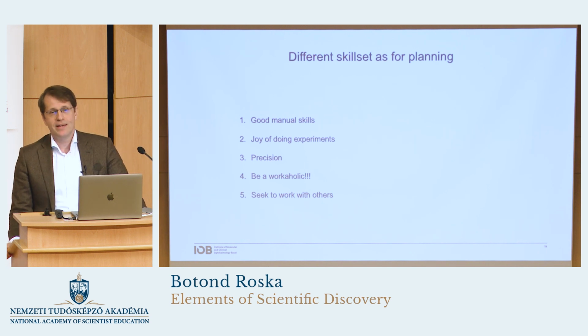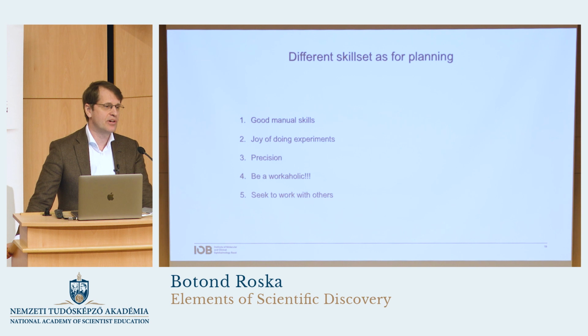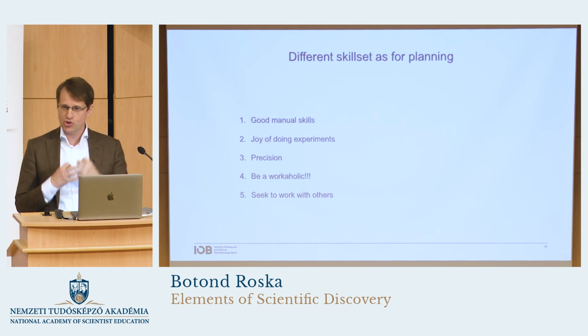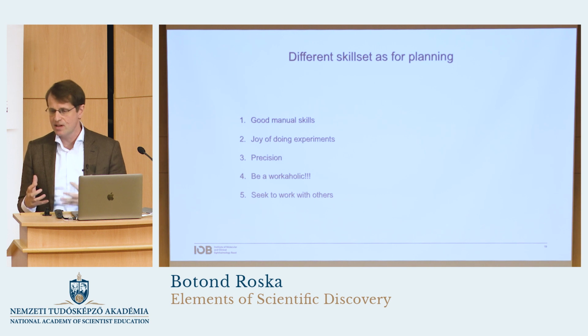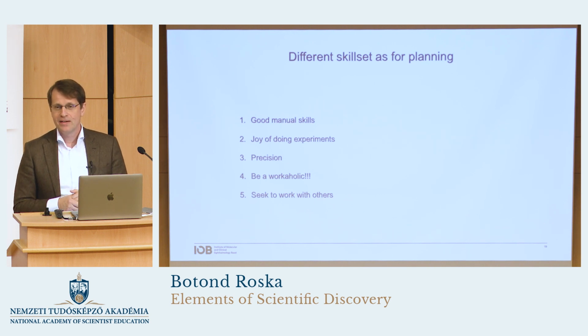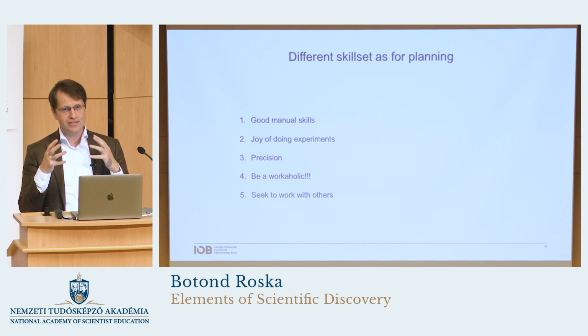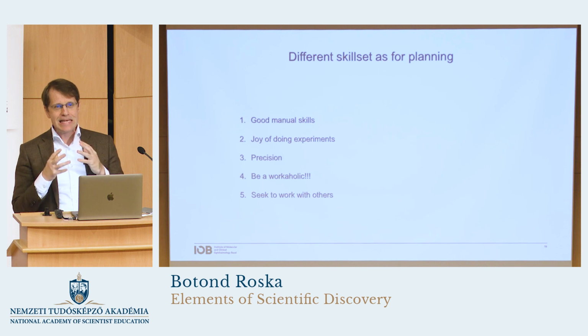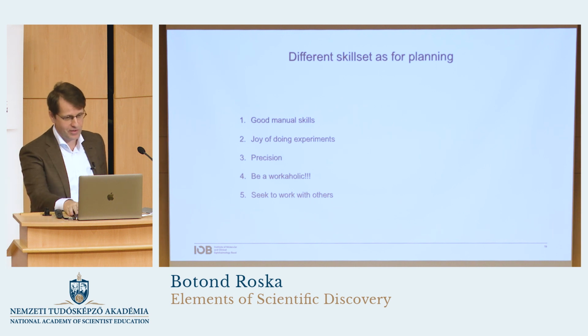Another important fact is that in a laboratory, it's always good to work with others. I don't know why, but in my laboratory, I often find that people who work two or three together are much better than the ones who work alone. There is something about sharing your daily expertise with someone, with a friend. You choose someone, your pair, and you can discuss your thoughts and your experimental problems. It's nice to work with others.